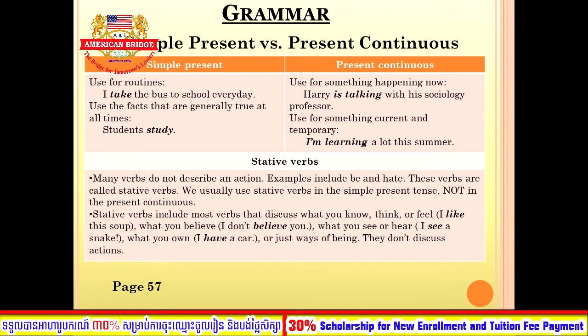And the students study, correct? Right, and we use present continuous for something current, something that's happening currently and temporarily, okay? And also, something happening now or currently or temporarily. So for example here, Harry is talking with his sociology teacher, okay? And also, I'm learning a lot this summer. So talking, he's still doing the talking. He's talking right now to his professor, okay? And also, I'm learning a lot this summer is something that is currently happening, and it's temporary, all right?